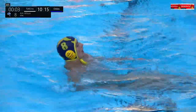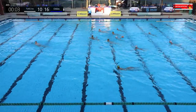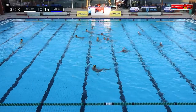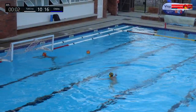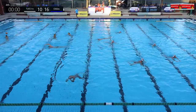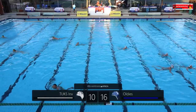We're going to have a long-range shot here. I'm not sure who Tucks are going to pick to fire from distance. Going to need to be something special to beat Nathan Jacobs from this range. Looks like Aiden Braun has gone and whipped one, but that has gone over the cage, and that draws an end to this game. And so that's all she wrote, the scoreline ending at 16 goals to 10 in favor of the KZN Oldies, outclassing the TUKS Invitational side.